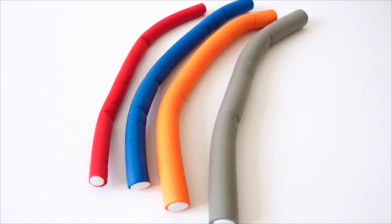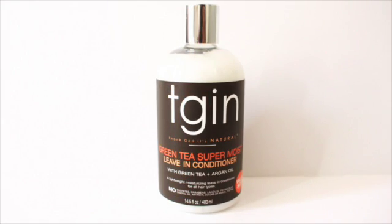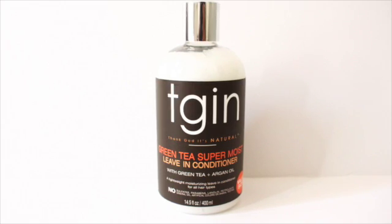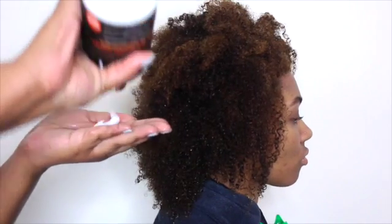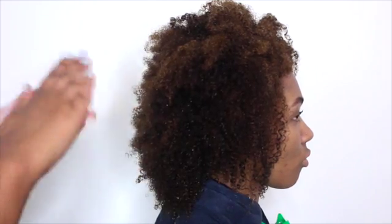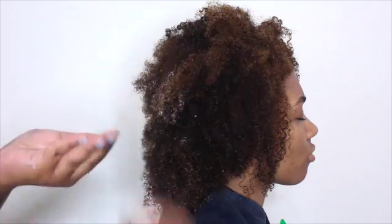Now I am going to use one of my favorite new lines to style, TGIN, and an assortment of Flexi Rods to set some sexy spirals in Angela's hair. First, I am applying the TGIN Green Tea Super Moist Leave-In Conditioner. It has green tea, aloe juice, argan oil, honey, sweet almond and sunflower oils, and vitamins E and B5 to ensure that the hair is hydrated, frizz-free, and protected.